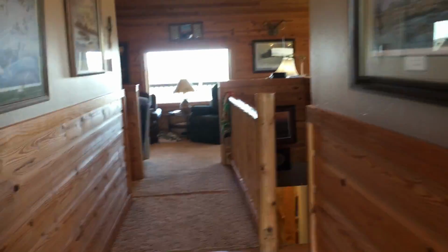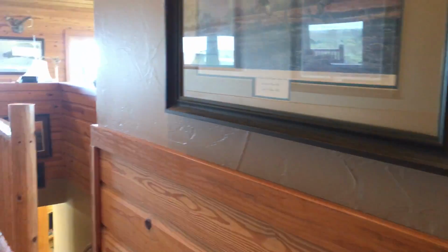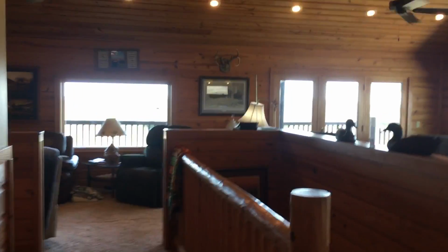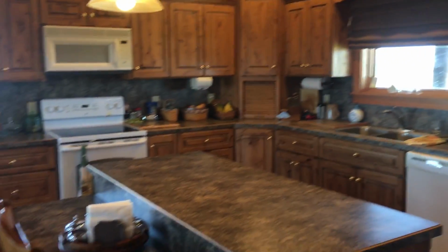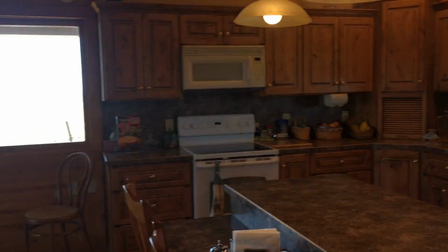So when you walk in, you'll see it's done in a ranch motif. Over to your right, you've got a nice coat closet for extra storage. As you move over to this direction, you have what I call a good country-sized kitchen. Has an eat-up bar and then plenty of space for a big table as well.